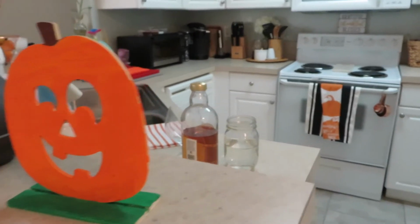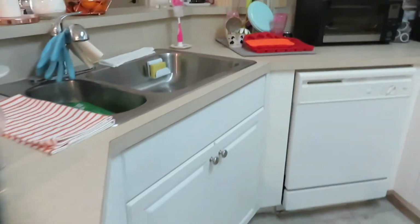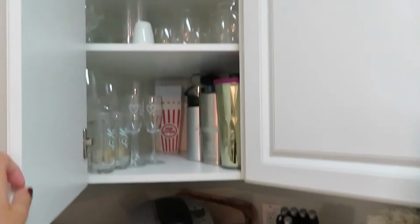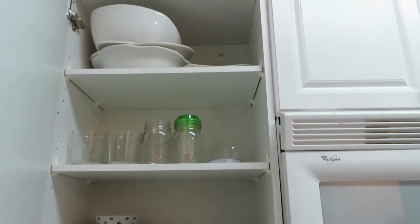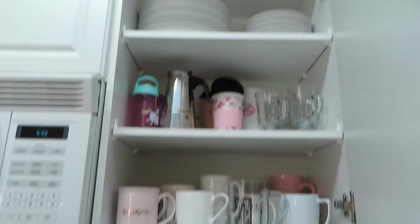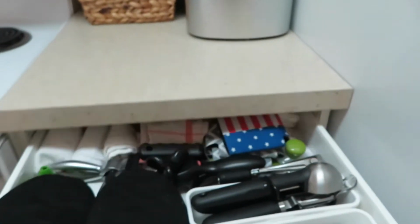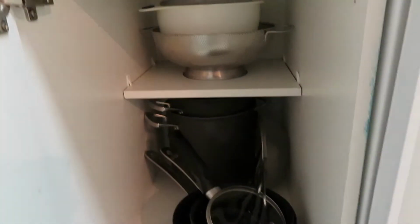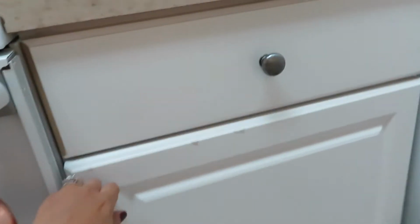All right, guys. So our kitchen declutter is complete. If you recall the hot mess we had in these drawers, then you'll understand how happy I feel right now. It feels much better. We have things more organized. I feel like I know where everything is now. Because when we first moved in, I kind of rushed organizing. But now everything has its place. And I'm very excited about it.